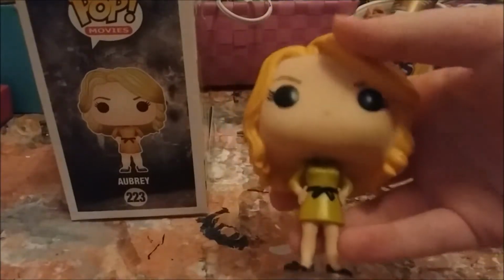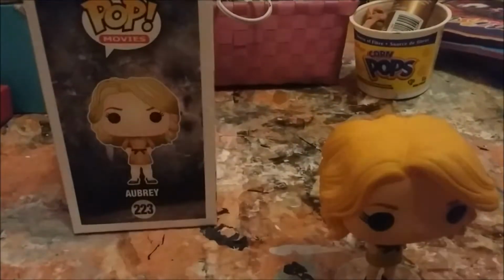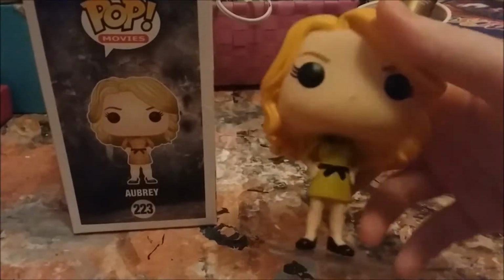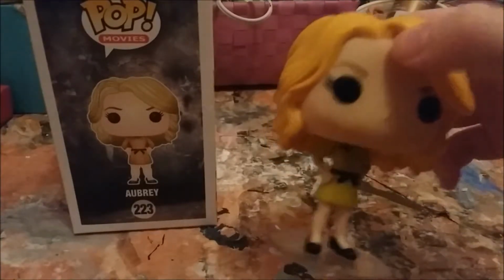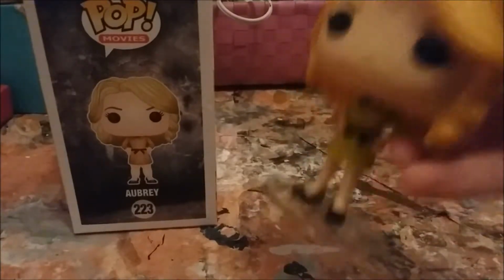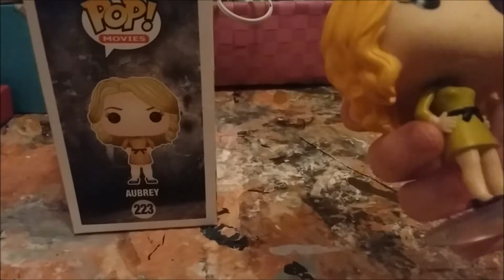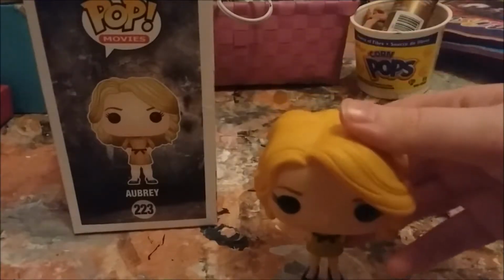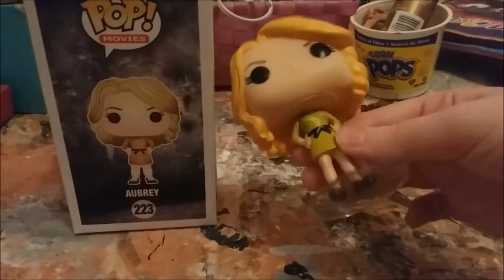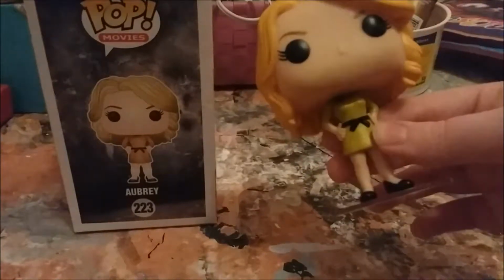So, I bought Aubrey from Pitch Perfect for like $7 at EB Games a couple months ago. And she's actually coming for customs right now. I've seen on Tumblr a lot of people using this pop for customs, so it's a little hard to find her lately, but oh well. I picked her because I wanted to create more of a dress. She already has a dress, but I'm gonna make it longer and poofier.